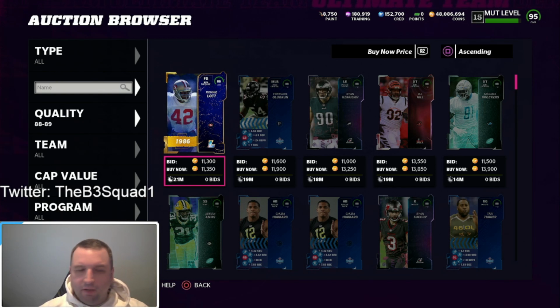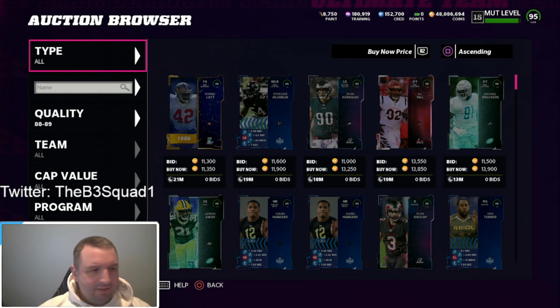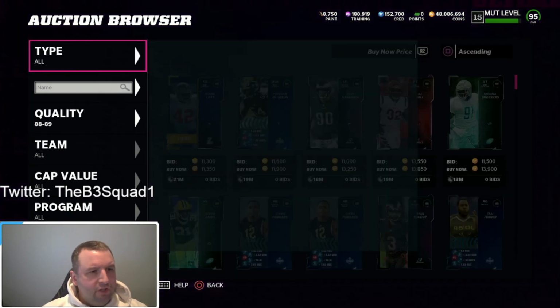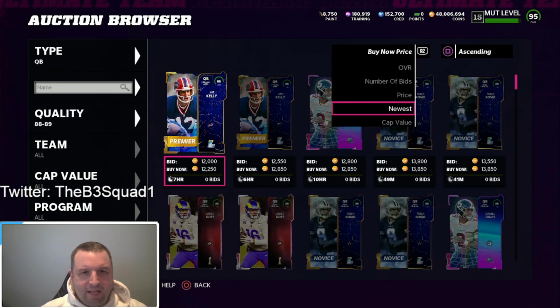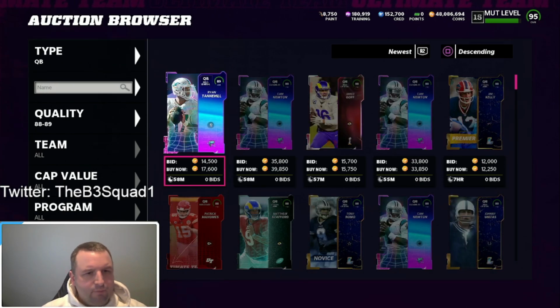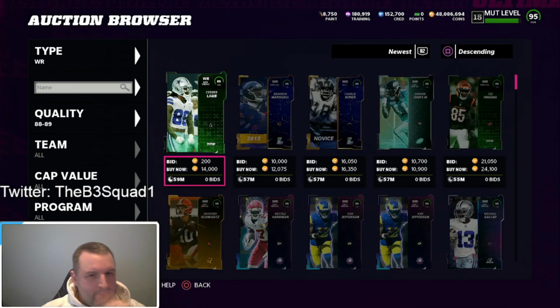So at 11.3, let me get my handy dandy calculator out here. We're going to times that by 0.9 for the auction house. We want to buy them for about 9.5 or less just to make a little bit off of it, and you could definitely do that. Once I have that price established, then I'll start looking for, like I said, 89s for under 17 because of the set that I'm going to do.